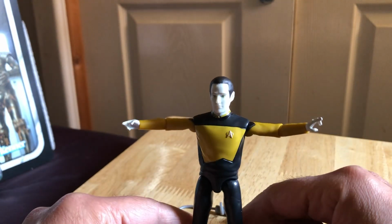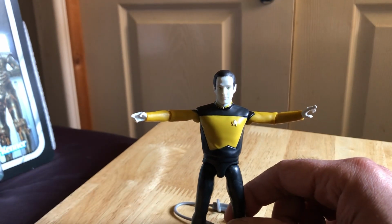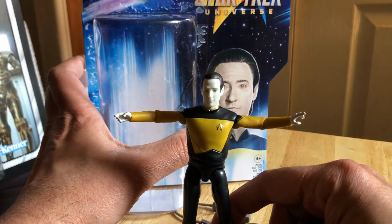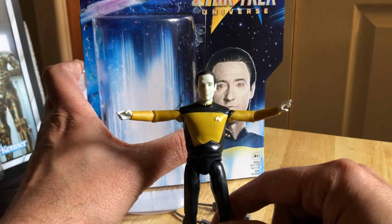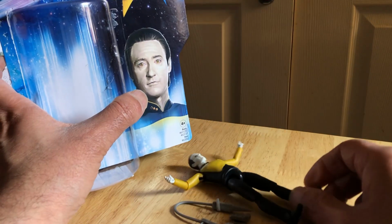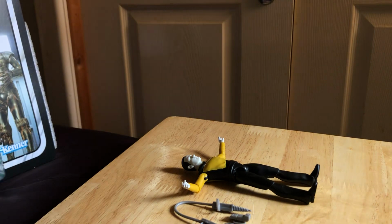Yeah, not bad. So that's your Playmates Data from the Next Generation on this Star Trek Universe card. Pretty cool. So if you can find them for a reduced price, definitely pick them up. Or if you're a Star Trek fan, there's still a few around.